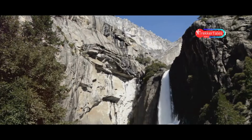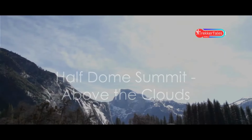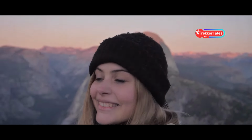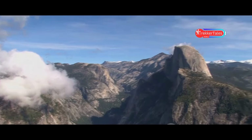The trail to Nevada Falls is a testament to the awe-inspiring power of nature and the rewarding feeling of reaching new heights. Standing atop Half Dome, having conquered the challenging cables and ascended to this granite throne, a sense of accomplishment washes over you. You are now among the few who have witnessed Yosemite from this unique perspective, a world of granite and sky. The panoramic vista unfolds in every direction.